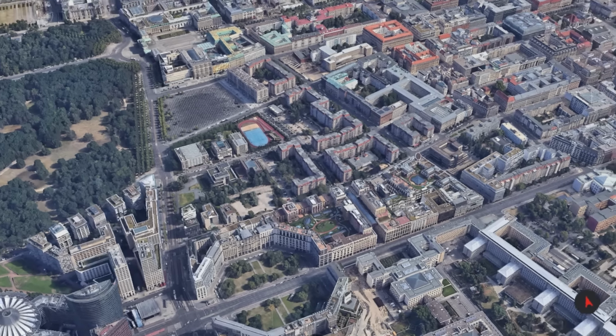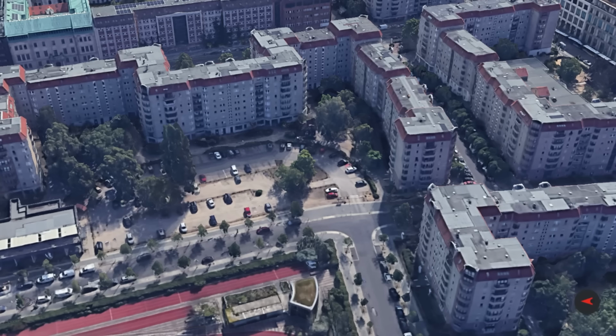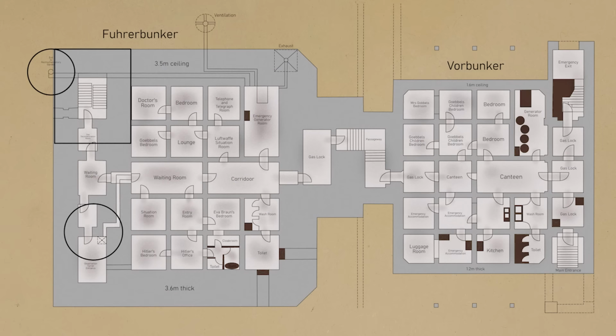For students of this period, it's generally understood that the Führerbunker was located under this rather nondescript car park and that Hitler committed suicide and his body was burned in this vicinity. But where exactly did that happen?